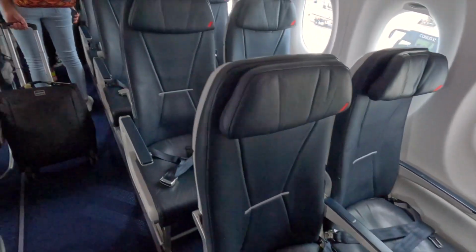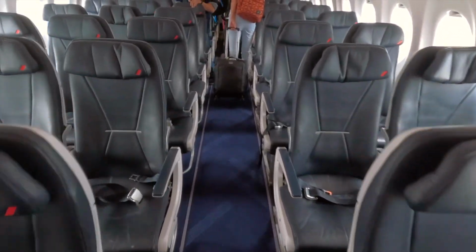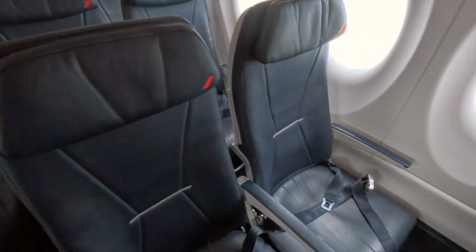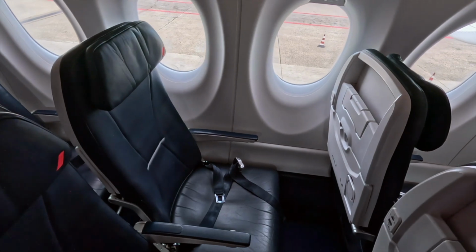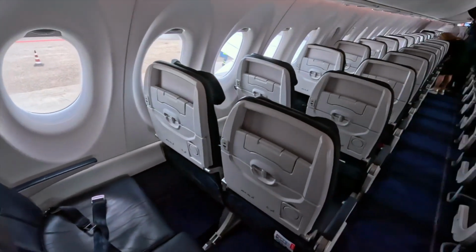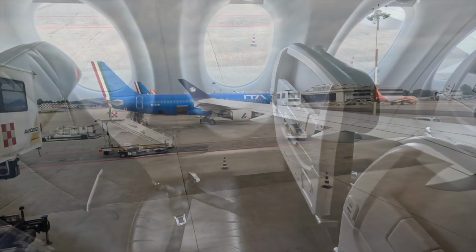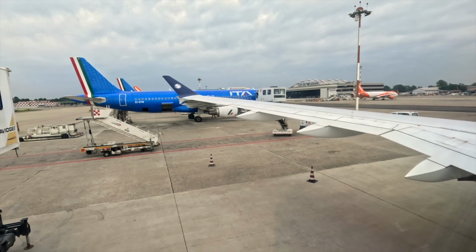Here we are getting on board, and as you'll see, the aircraft is in this lovely 2-3 configuration and looks a bit like it could work for Delta Airlines. What do you think? Perhaps let me know in the comments. I thought the cabin looked really smart, and actually, as ever, look at those huge A220 windows and the view they afford you. Just amazing.